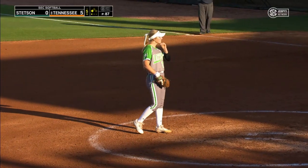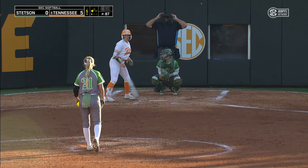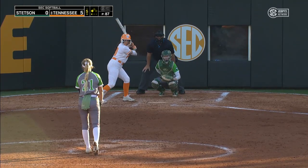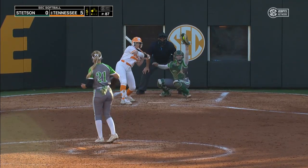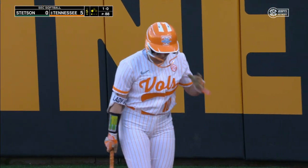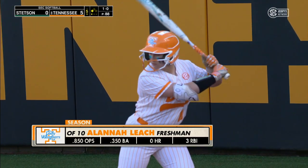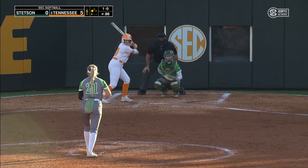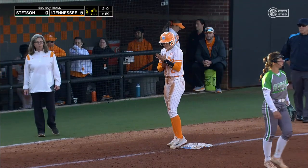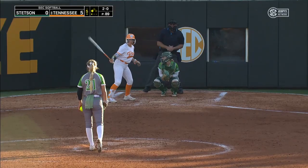And freshman Alana Leach getting her first crack on the weekend, coming in to hit for Panama. To Leach. Very familiar last name in Tennessee softball history. Now one of four Leaches to make their way through Karen Wheatley's program. Just to give you an idea of how hard it is to get into that Tennessee lineup, we got Leach hitting .250, and she's being used as the pinch hitter here. And in most programs around the country, she'd be in the starting lineup.